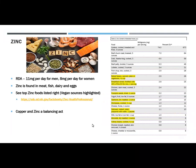Moving on to zinc, the RDA for men is 11 milligrams per day, 8 milligrams per day for women. It's mainly found again in our animal sources: meat, fish, dairy, and eggs. I did put a list up here from the NIH, National Institutes of Health, their health professional fact sheet. Anyone can go out there and find these fact sheets, and it will give you a top listing of foods that are high in certain nutrients.